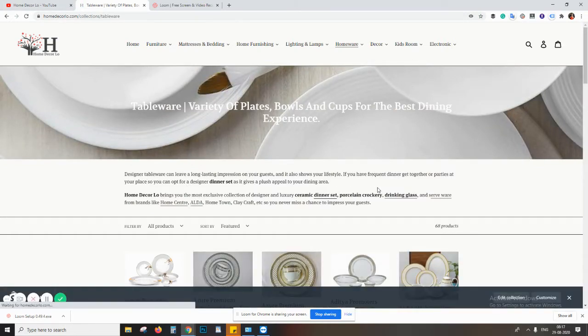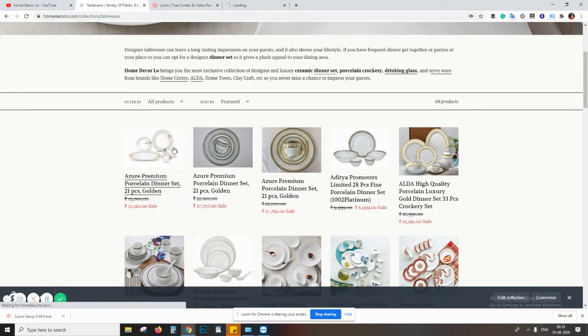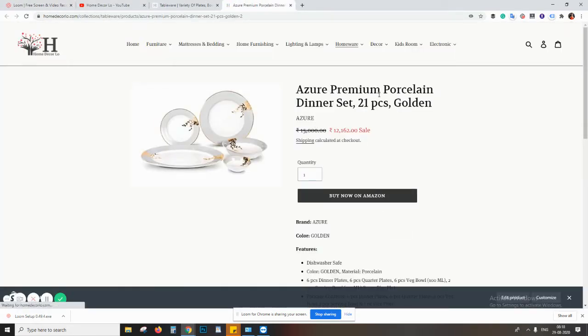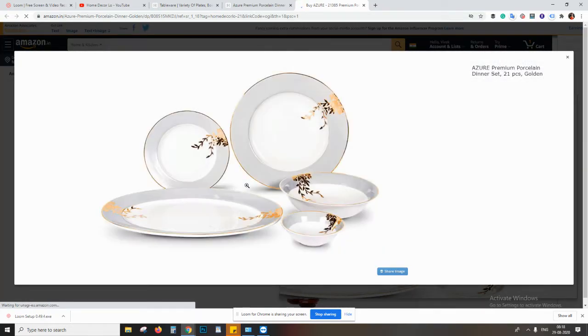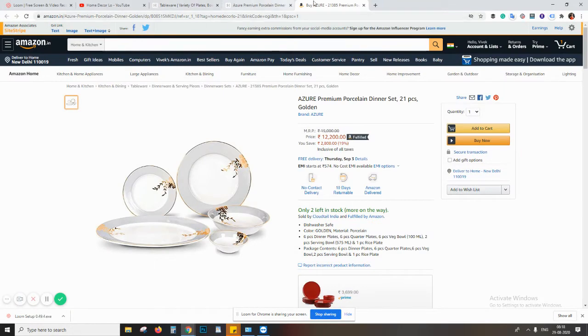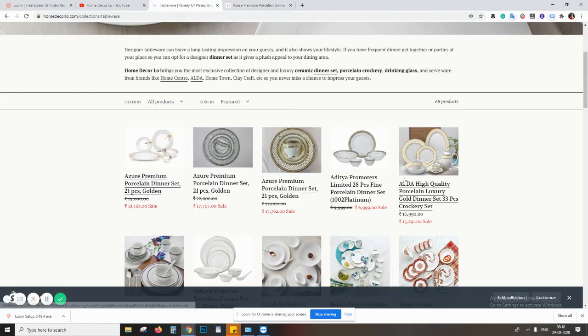Okay, so this is our tableware collections. And this is all about the tableware you need to know. See, here are so many products. First, I go with this Azure Premium Porcelain Dinner Set, 21 piece golden. Let's see on Amazon. Wow, this is very, very good. It has a golden floral design on the plates.